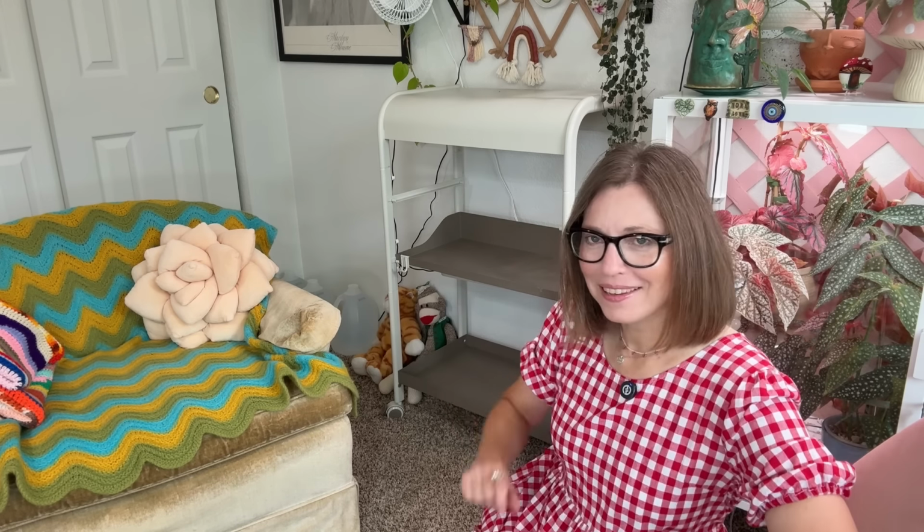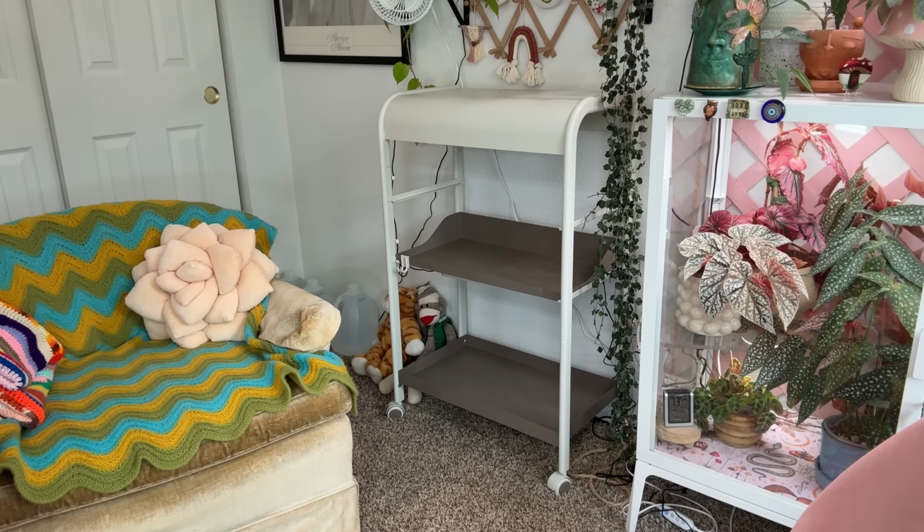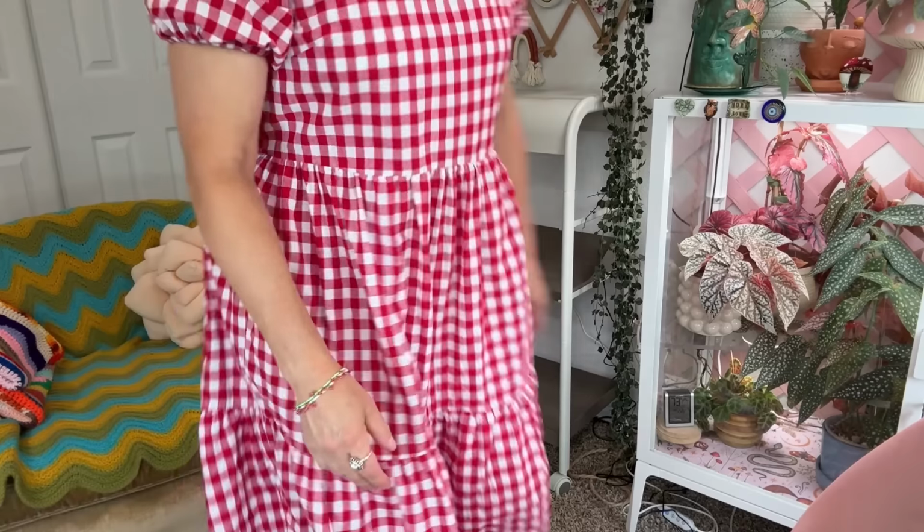Let me let Nikki out real quick. You know the drill, I always have to let my cats out. They love to be in this room. I mean, this is their favorite room, and who can blame them?